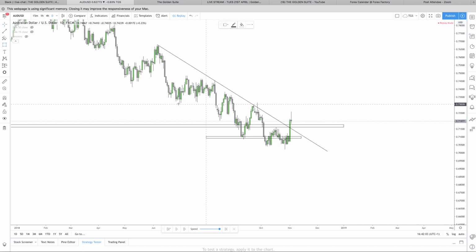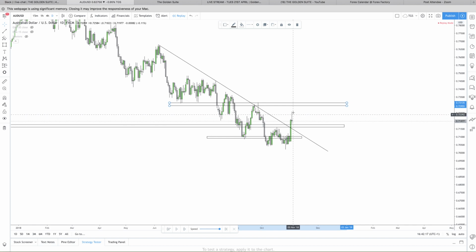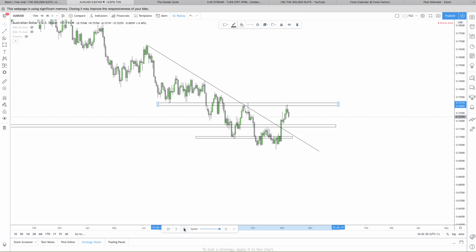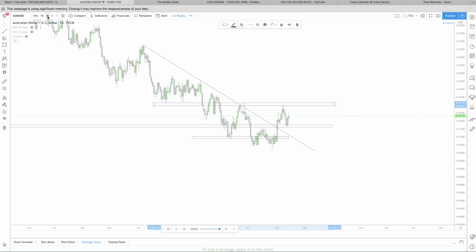So, first thing we need to do is mark this level on through here. Why have I marked this level? We've got 1, 2. We've pushed up through there, and then we came back there. That's the last high. So let's see what happens. Now, what I'd like to see is either a break through this high, pull back, go long, or we come up, we pull back to this level, we get a nice rejection, and then we can go long. Or price would just be a fake out, and then price would continue down. Just see what happens. Okay, we've come up, showing a bit of rejection. Let's go down to the 4-hour time frame.